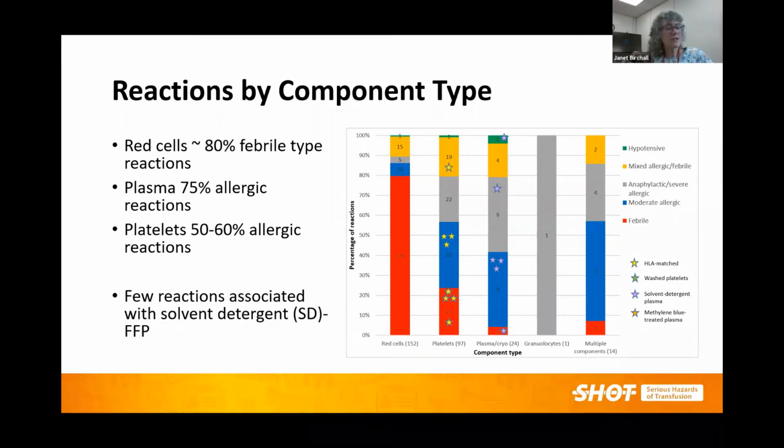This is the 2019 data, but consistent with previous years, showing most reactions to red cells are febrile, but most reactions to plasma components, i.e. platelets and plasma, are allergic. I've chosen red on the chart to indicate febrile reactions. I've chosen blue and grey to represent pure moderate and pure severe allergic reactions, to remind people that allergic reaction types are not associated with fever. If they are, the reaction would be classified as a mixed allergic febrile reaction.